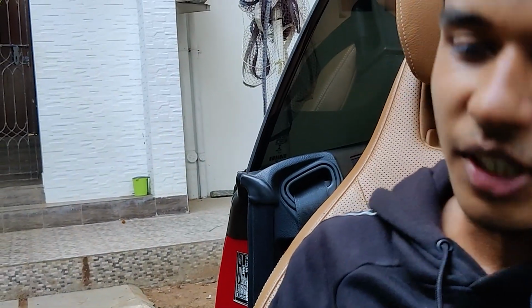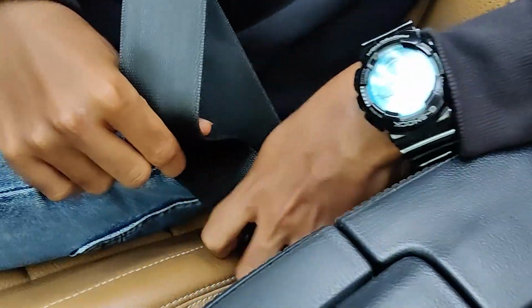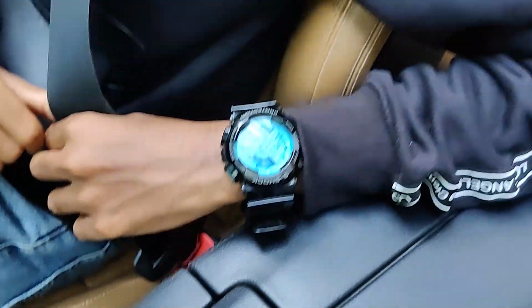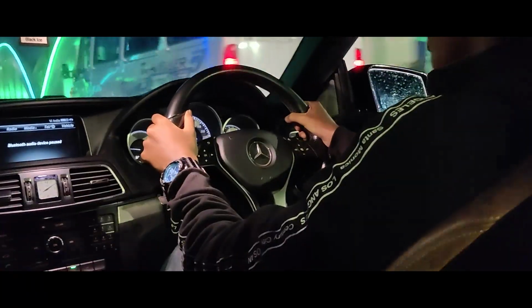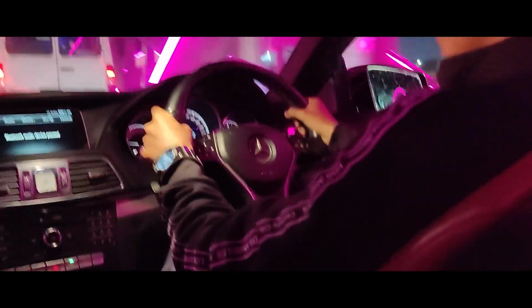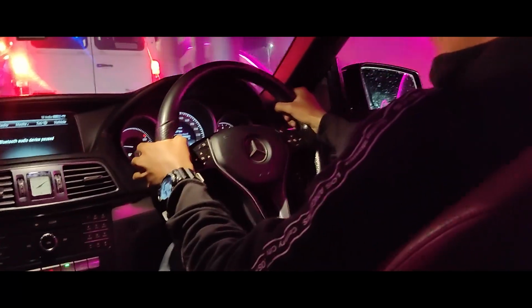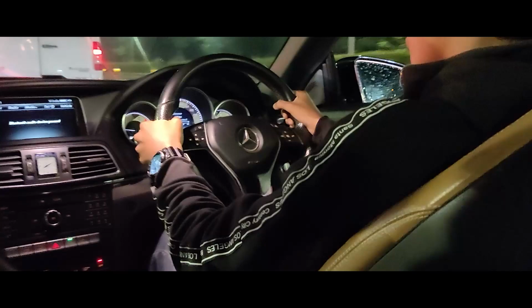Now, as you enter, and if you close your door, you're greeted with your seat belt. So make sure you gear up before you start driving. So here we are, finally we have our hands on the E400 Cabriolet, and first things first, I'm really nervous because it's the first time I'm handling such a powerful and expensive car. So anyway, let's slightly get onto the throttle and see how this baby performs.